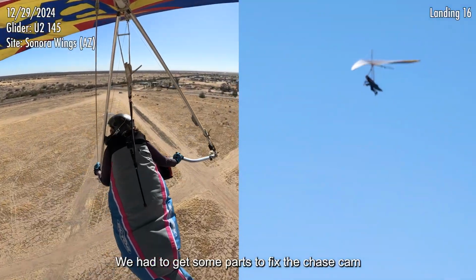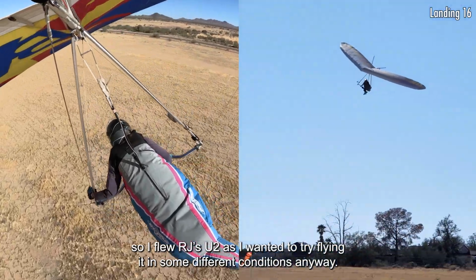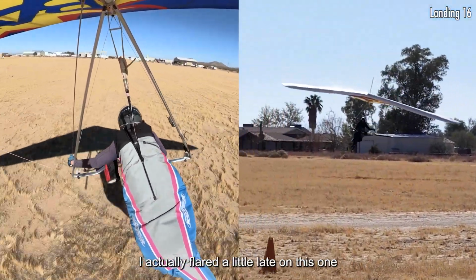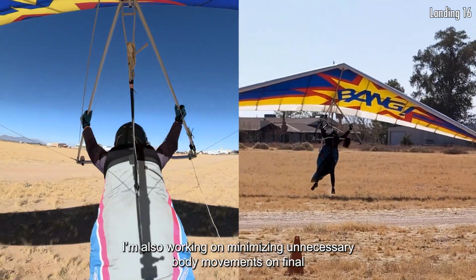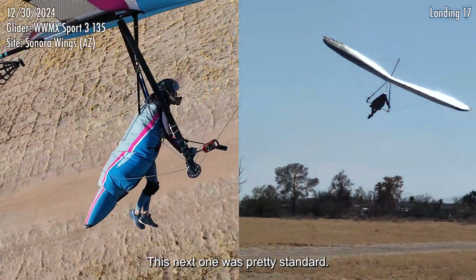We had to get some parts to fix the chase cam, so I flew RJ's U2 as I wanted to try flying it in some different conditions anyway. I actually flared a little late on this one, but it was fine, maybe because I'm a little light on the glider. I'm also working on minimizing my body movements on final because I think it might help with not dropping the wing. This next one was pretty standard.